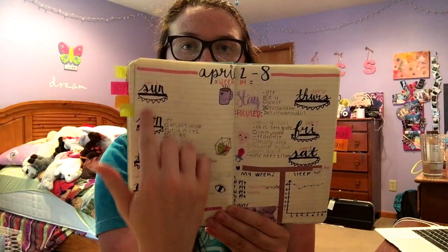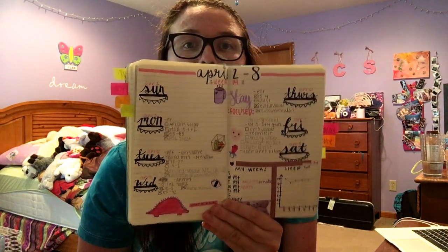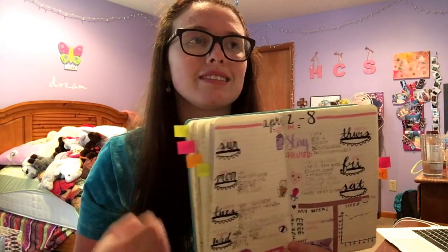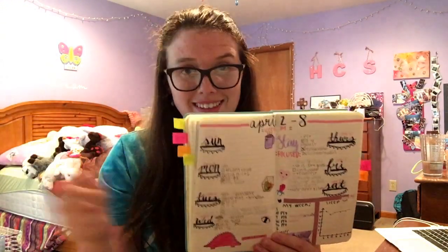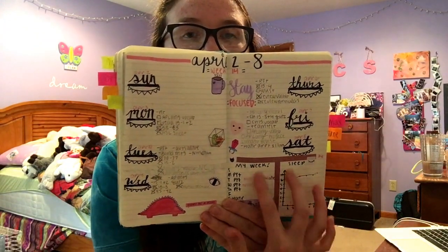I put all of the days of the week on the side in like little bannery things. And I've really liked how this has worked out for me because it's very open. It's not like you have this much space for this day and this much, and then blah. This is good. And then I put my weekly and my sleep tracker in these little boxes.